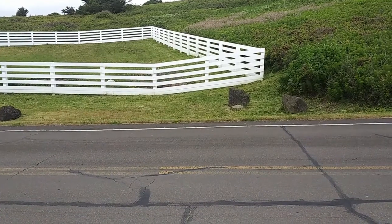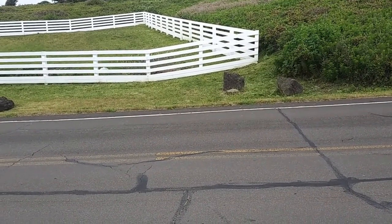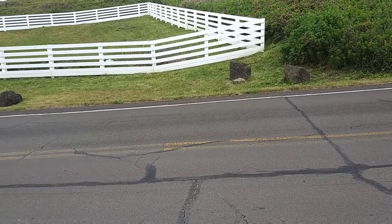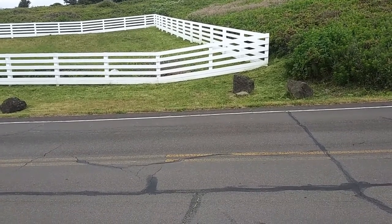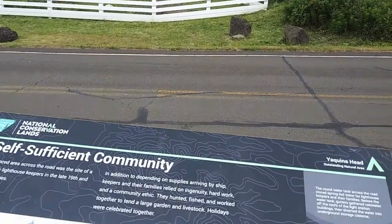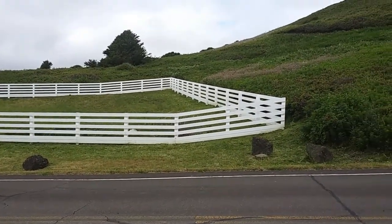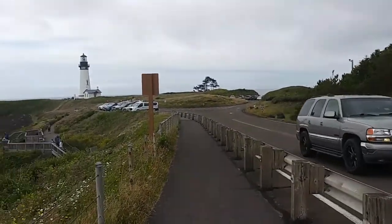Only the hardiest of crops could survive on such an exposed site. Keepers sometimes attached burlap bags along the fence to protect cabbage, kale, strawberries, and other garden vegetables from frequent winds. Wooden supports helped steady the fence during winter storms when winds could exceed 100 miles per hour. So this is where the garden used to be.